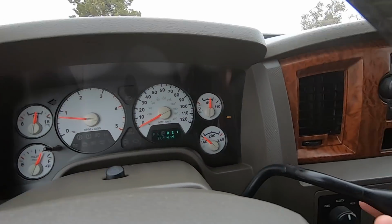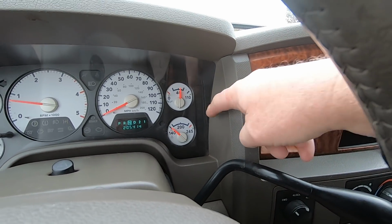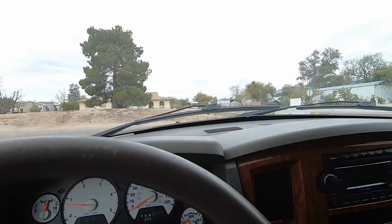All right, neutral. Now we're gonna go back to 2-wheel drive. That'll disappear. Now we're in 2-wheel drive. All right, let's go for a drive.